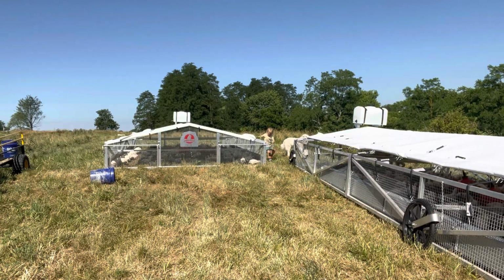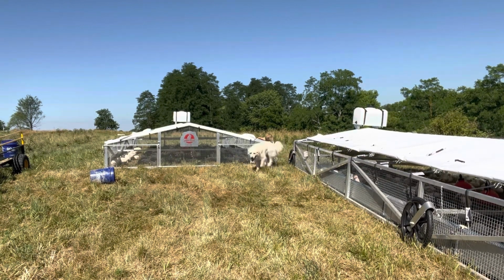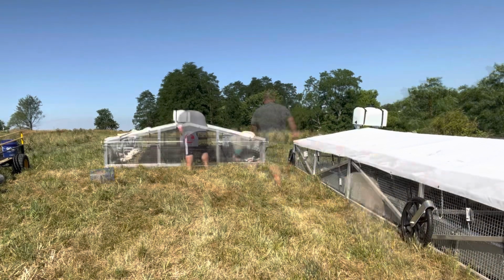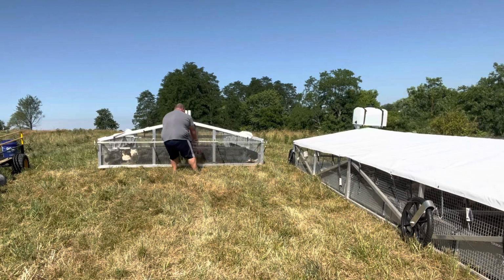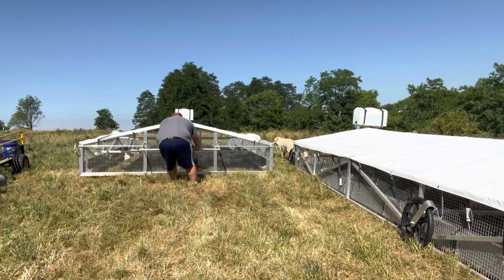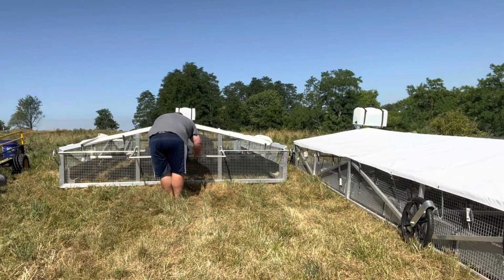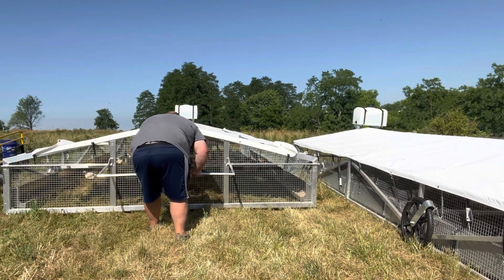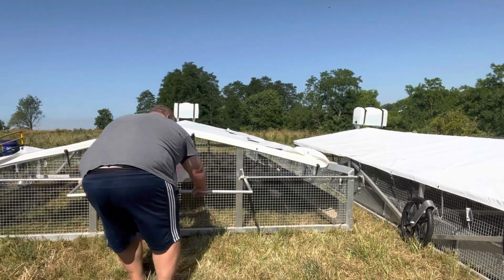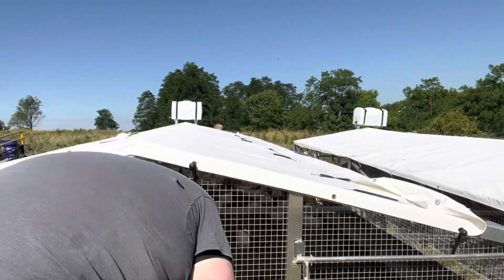Are we even back there? Why am I asking a 4-year-old if we're even back there? Good job, Ella. Thank you for helping me. Good job. We're all done.